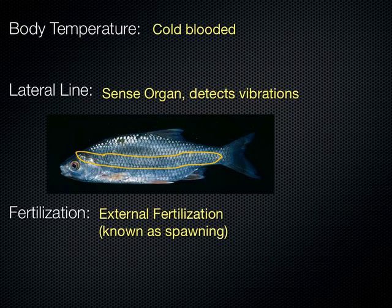A single female fish can lay hundreds of thousands of eggs at one time when she spawns. So they lay huge numbers of eggs. They have no real parental care of the eggs. They basically release them, and then they leave them.